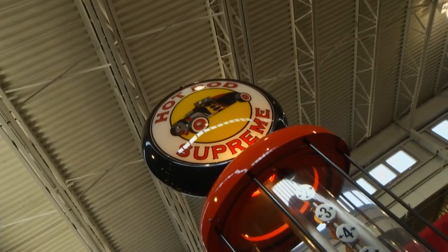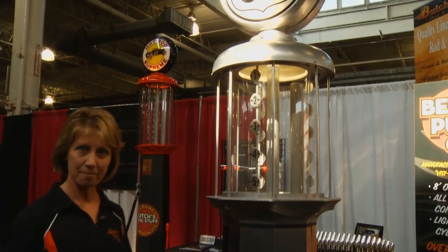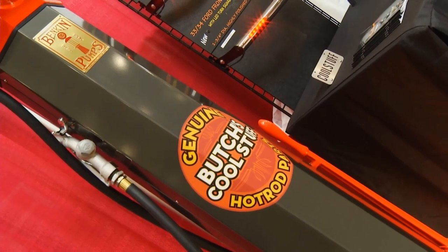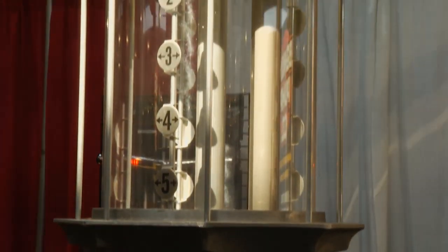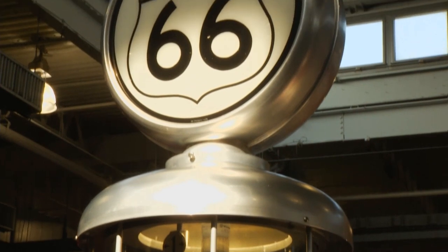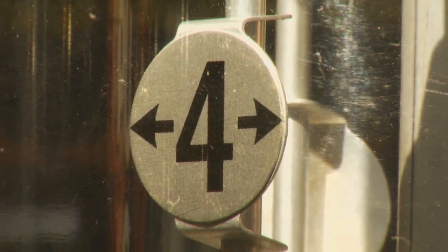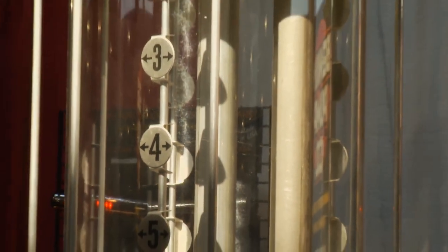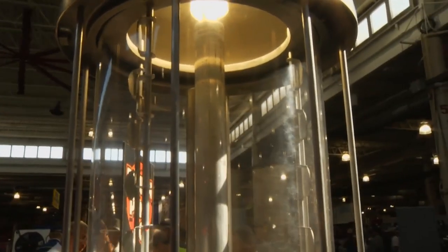Hi, I'm Sandy with Butch's Cool Stuff. We manufacture the visible gas pumps that were popular back in the '30s. They're all aluminum construction, with a plexiglass cylinder and glass lenses. They come in 2 sizes: the 10-foot, as you can see back here, which is the original size, and then we have a scaled-down version as well, so that it can fit inside your family room. They come complete, ready for you to paint and assemble. You can paint them to match your hot rod, your garage, or even the brand of gasoline that your grandpa used to pump when he was a kid. For $1,000, there's little the auto enthusiast could do on a weekend to make more of an impact than add a gas pump like this outside your garage. I mean, they're just cool.